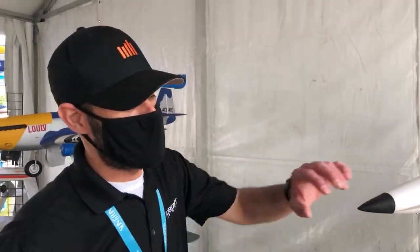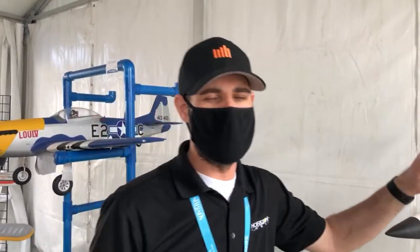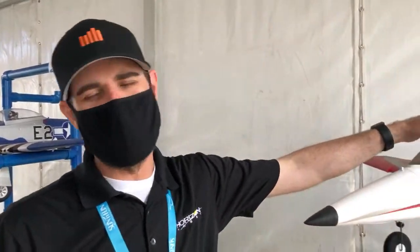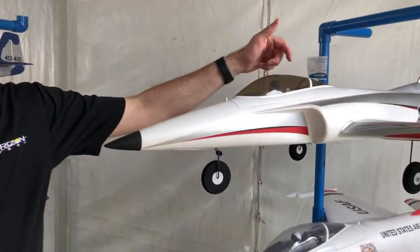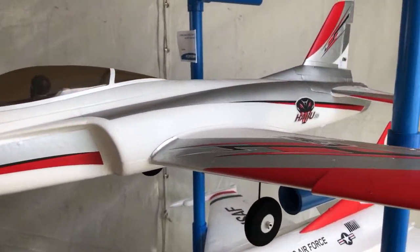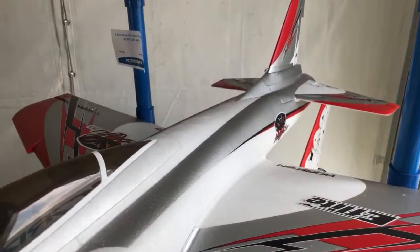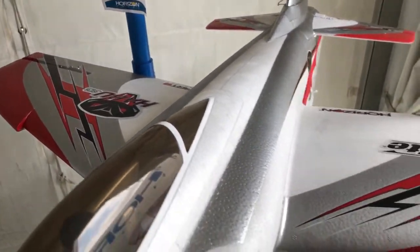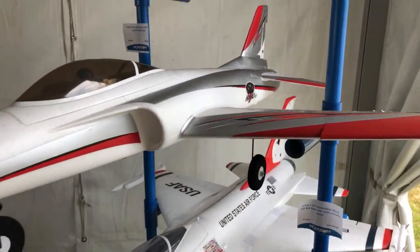So the Habu is a great trainer and also a great first jet. We don't sell a bind and fly version of this. We only sell it as a ready to fly and a plug and play right now. The reason for that is the ready to fly includes a flight controller, which has a barometer. It also allows us to connect the LAS sensor to it. If we had sold this as a bind and fly, it would have been about $80 more than the plug and play. And no one's going to buy it at that because it's almost the price of a Viper, which has retracts and flaps.